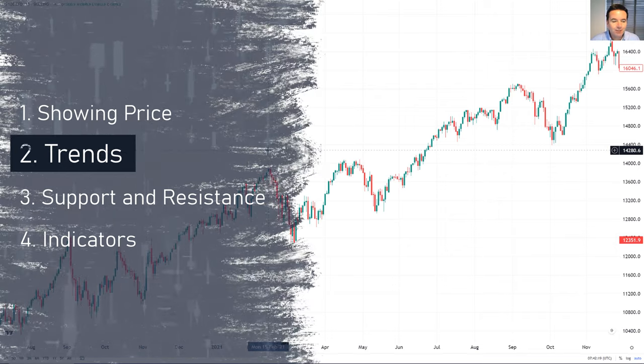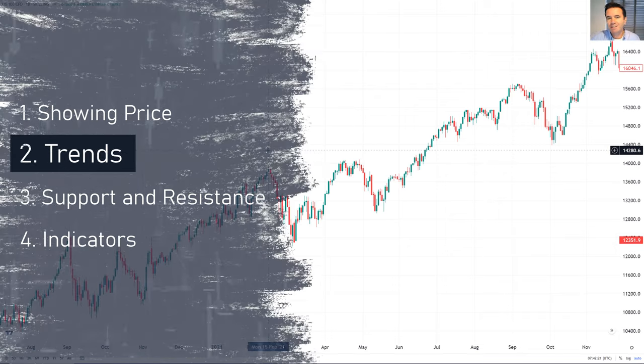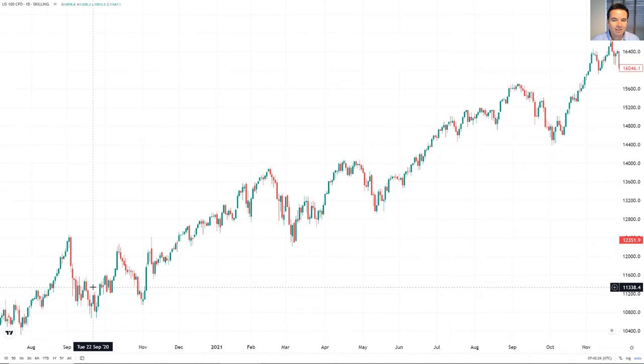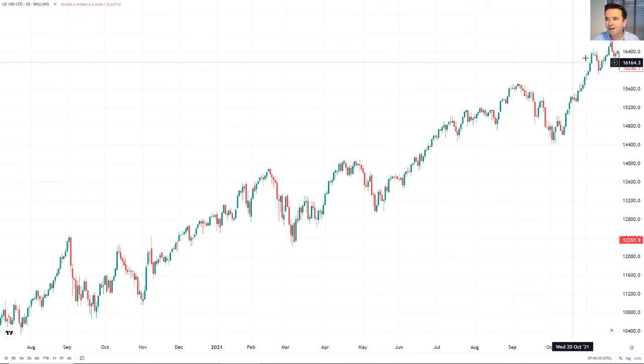Let's get into it. For me, it's just a fact, markets trend. Here we've got a daily chart, sticking with the NASDAQ for now. So daily candlesticks on the NASDAQ from the lows here, September 2020, up to the highs, November 2021.